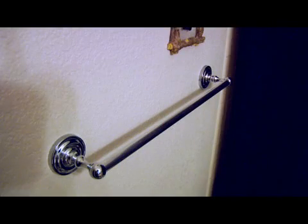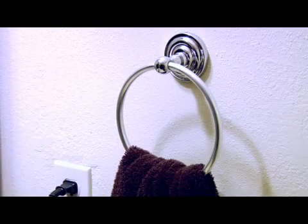Another thing that you may do to improve the look of your bathroom, you might replace the towel bars. Maybe a little matching set of the towel bar that holds the main towel and the hand towel bar, and maybe a matching toilet paper holder.